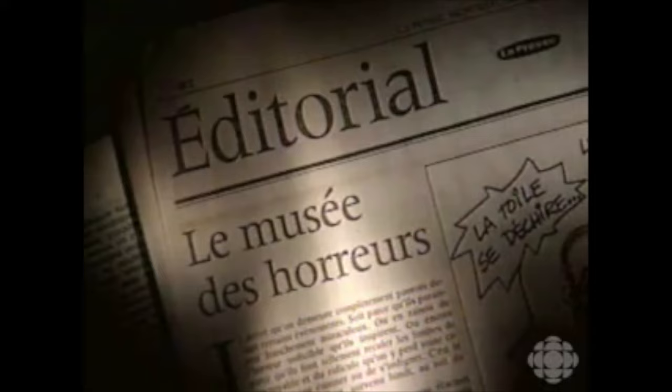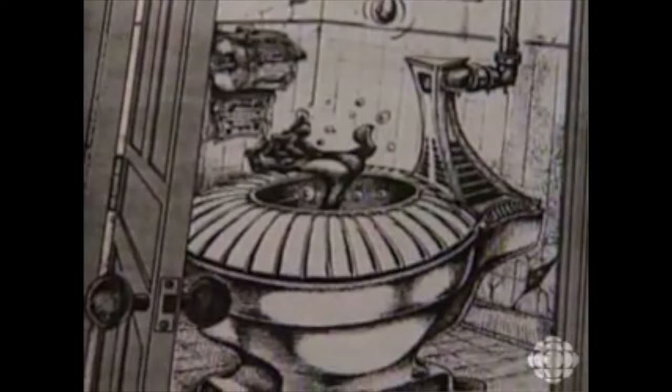The Montreal Gazette said it was time to bury the Big O. La Presse suggested it could be turned into the world's largest chamber of horrors. And Le Devoir wrote a prayer. O God of the stadium and Olympus, please stop the sky falling.